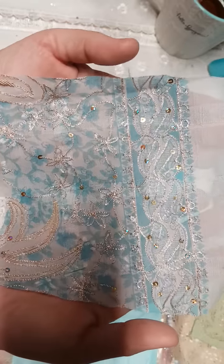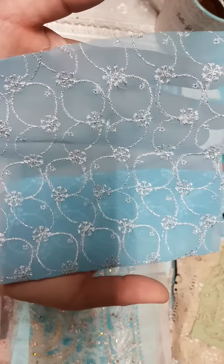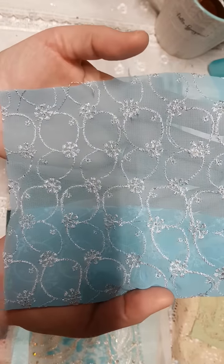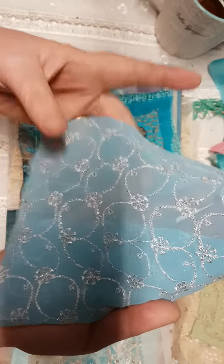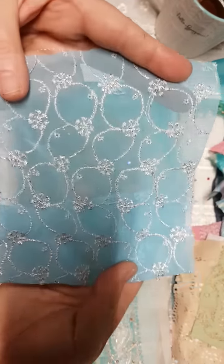And this is a new piece also, going along with the winter theme. And this one too, because it looks like it has snowflakes. I've used this one a couple of times, but because this is a specific package, I put it in here because there's snowflakes.